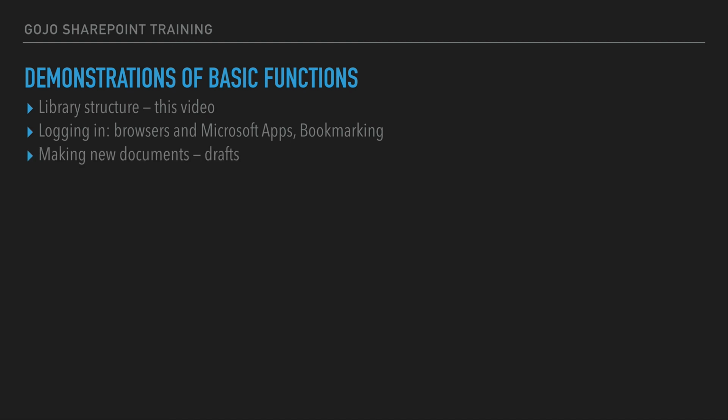We'll show you how to make new documents, how to open up a new draft and then save it to SharePoint, and then open it from SharePoint after that just by clicking, and it automatically updates and saves itself to SharePoint. We'll show you how to upload new documents once they've been OCR'd into the records library.